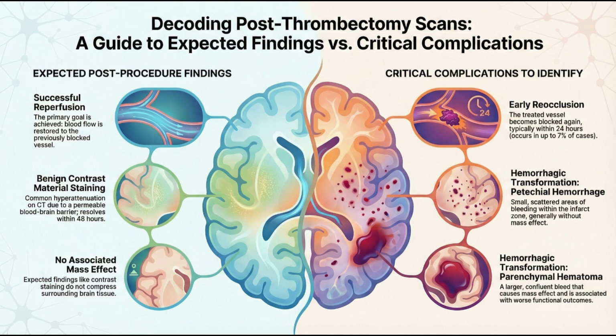So if TICI 0 is a total failure, no reperfusion, what's the magic number they're aiming for? TICI 3 is the ideal, complete reperfusion. But TICI 2B and 2C are considered highly successful. When you see TICI 2B, that means over half of the territory received flow.